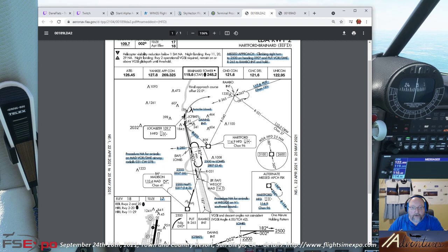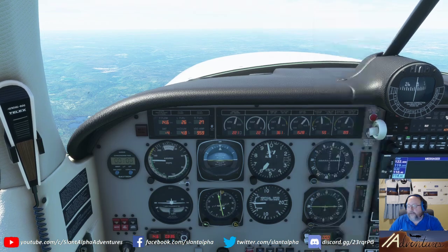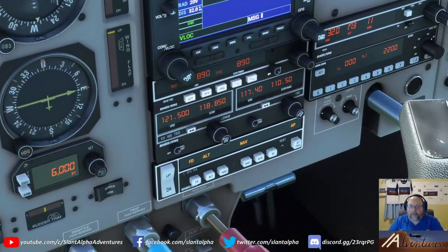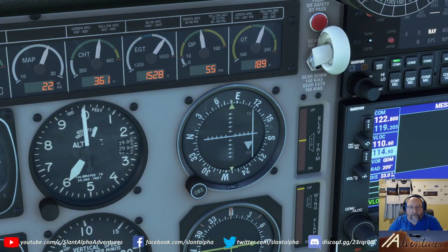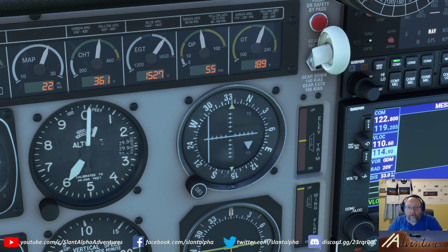Okay, so in order to figure out where Dan's is, we're actually going to have 114.9 Hartford and the 325 radial tuned in. So we're going to have to make what I just did the standby for Nav 2. And so we're going to have to tune 114.9 and 325 in here so that we can figure out where that point Dan's is and then know when we're going to cross it, because there's no DME there. We don't have another way to locate that point.